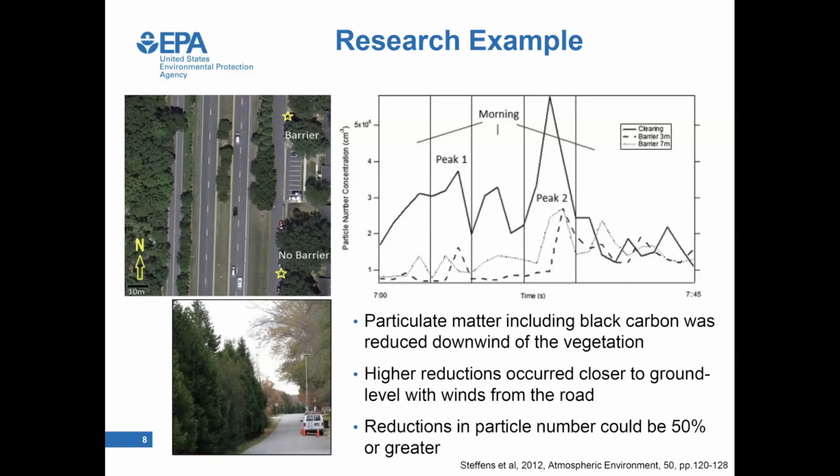And you can really see, especially in the morning, so the part of the graph to the left, in the morning, wind speeds were fairly consistent from the road. They tend to be a little lower. We tend to have calmer winds in the morning. And these are the conditions when concentrations tend to be the highest. And we can see during this time the big difference between the clearing and behind the vegetation. So we saw a big reduction behind vegetation in particulate matter concentrations.